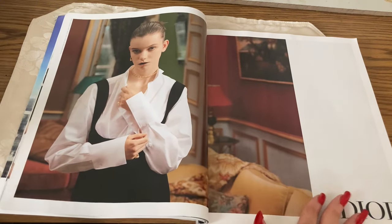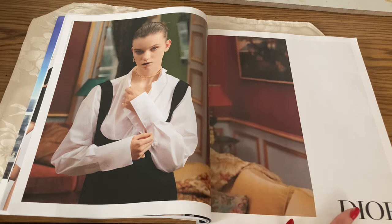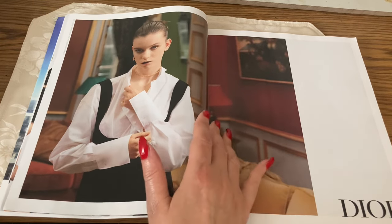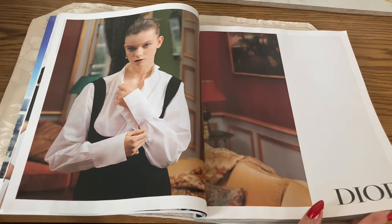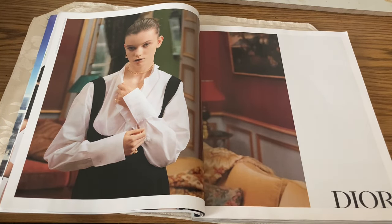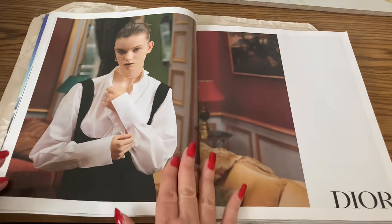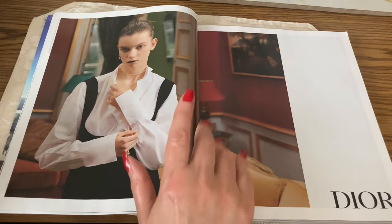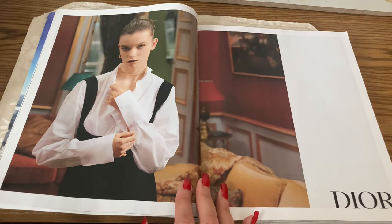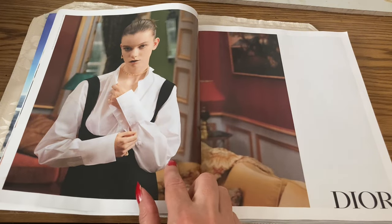And here we have Dior. My husband and I have been watching The New Look. I think it's on Apple TV, I don't really know. About Christian Dior and Coco Chanel. It's interesting. We've enjoyed it. I think I've probably talked about it before if you watch my videos, and I won't bore you with it. But check it out if you like fashion history or somebody's version of it.